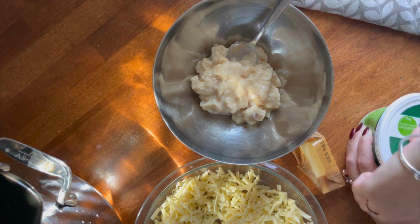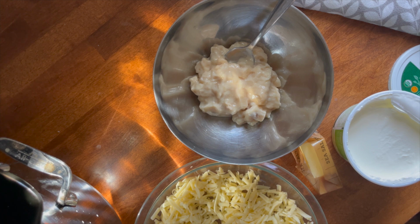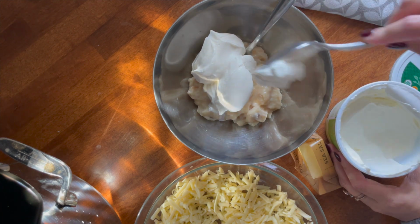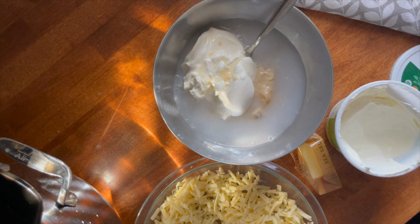My mom always made this for holidays in the crock pot, and I remember the smell, and I will say it just smelled just like home when I made it, and it was really fun for the kids to help stir throughout the day. So I just mix everything in a bowl here. You don't have to do that. I just like it well combined.